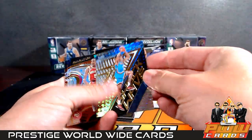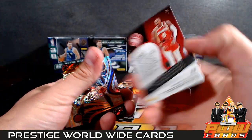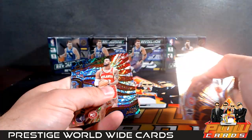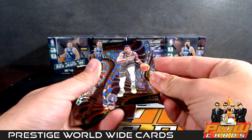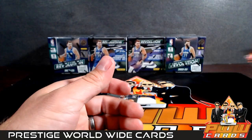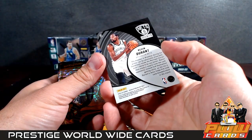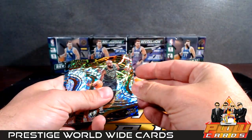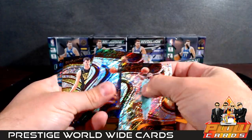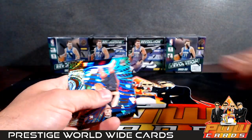Shockwave, Jalen Williams for the Thunder. Dejounte Murray on the Astro as well. Rookie, Tyrese Martin. And Anthony Edwards, the Ant-Man, on the groove insert. Russell Westbrook, Porzingis. KD Revolution. A Jaylen Brown, Boston Celtics Fractal. Some nice looking color coming up here. Rookie of Walker Kessler. But it's Jokic.